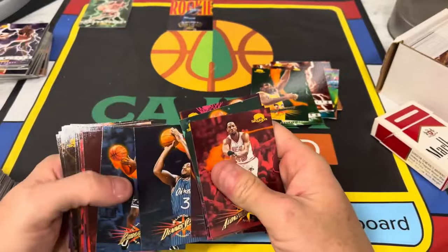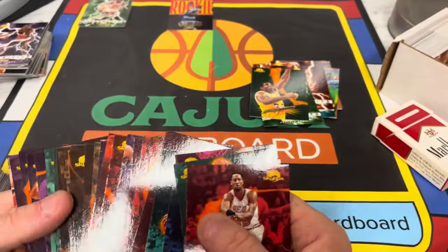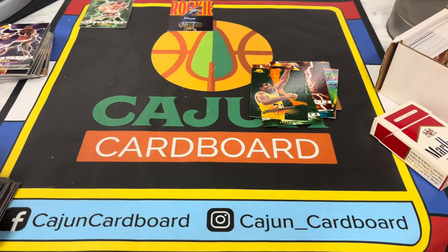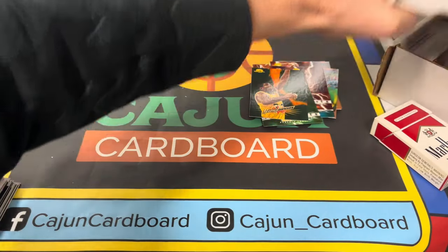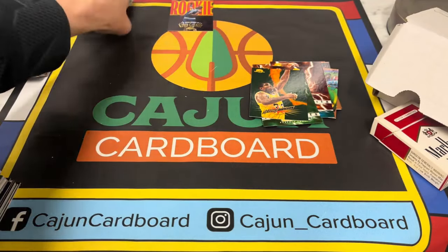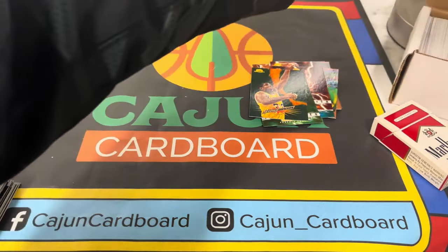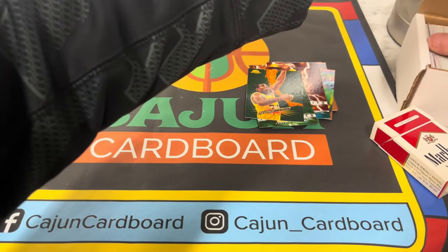95, we are only looking for the Garnett, which I've already pulled. So really all I'm looking for is the penny sleeve Jordan. It said on the box that the Jordan was number 15 and 278. This is going to be the 278, I know, because I remember that card. Yes. So we're looking for Jordan number 15. I'm going to skip to the chase here, guys. I don't think there's another Garnett in here.